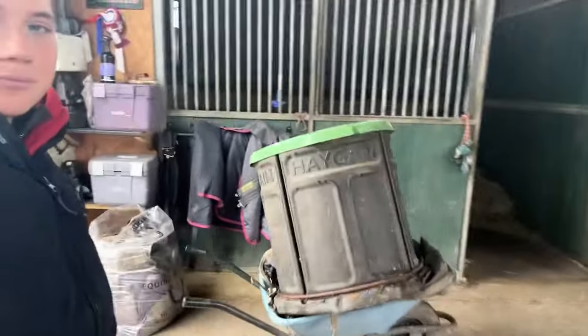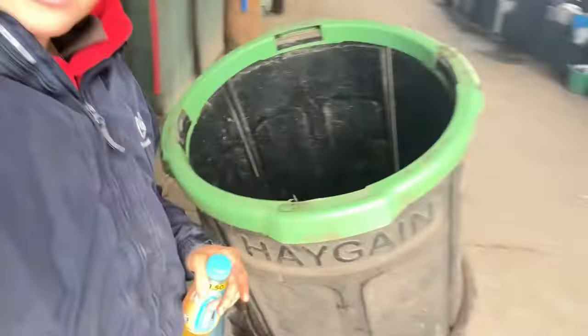the washing machine, the fleeces, and then I'm going to go get the hay gain slow feeder, which Simon has brought round for me. I didn't even realize, but this is what I mean. I did have my tripod, but I don't know where I've put it. Maybe I've left it around the other side. But this is the hay gain.